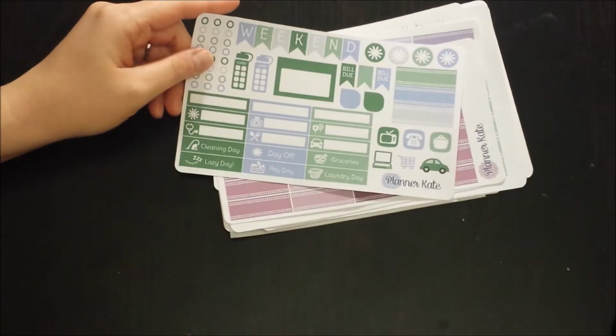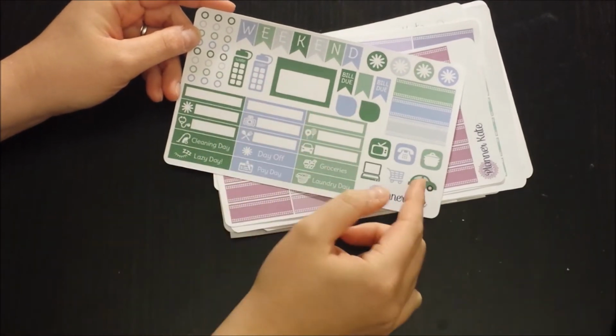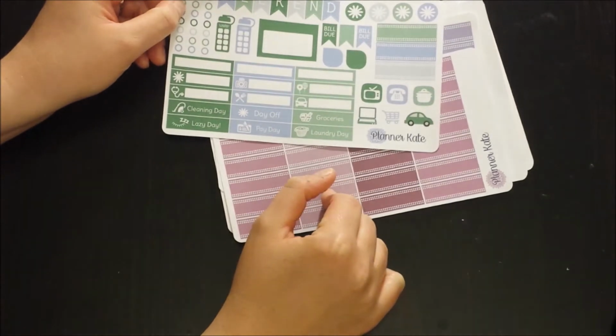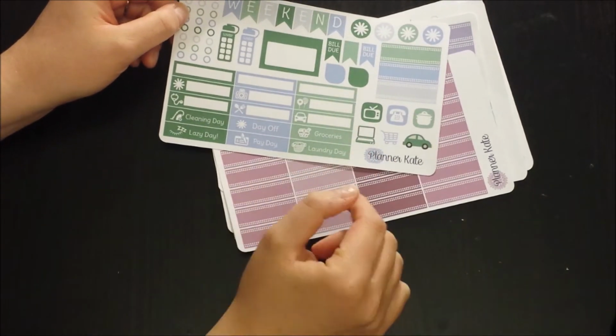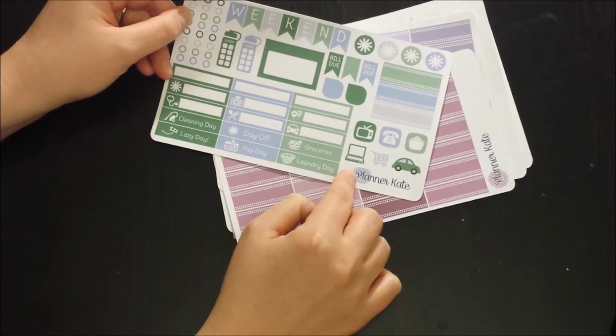And then last for December, I got her December sampler. I kind of go back and forth on getting these. You'll actually see later, she did reformat, and I liked the reformatted version a lot. So I think I'll be ordering these from her from here on out. I do occasionally like to use these.